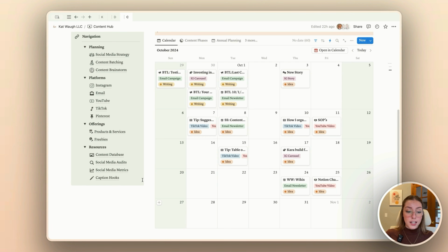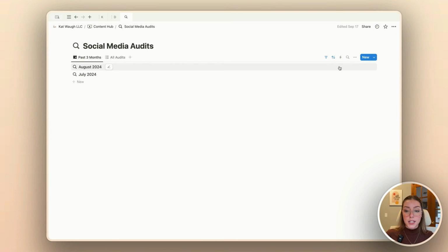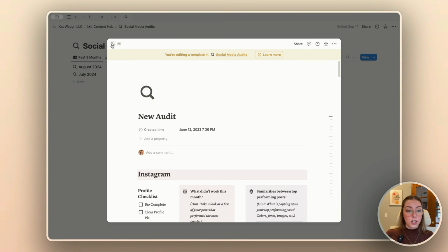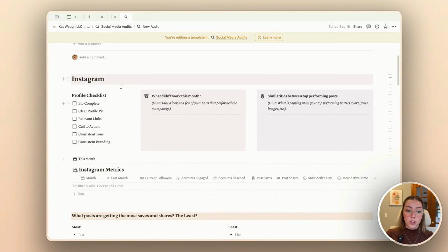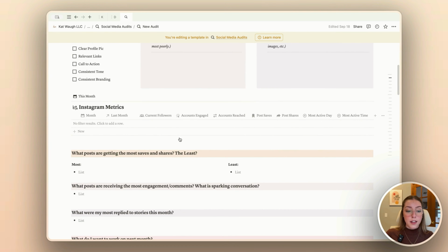Then over here on the left-hand side, we have 2 more pages. One is my social media audit, so we can see what that looks like. I'm just gonna pop open the template here for you to take a look at. And every month I try to do an audit just to see how things are going. So I go through my Instagram, I look at my profile, I see what was working, maybe what didn't work so well, and then I can actually add in my metrics, which includes my followers, my engagement, the accounts I reach, saves, comments, things like that. So I can just track how my content is performing.